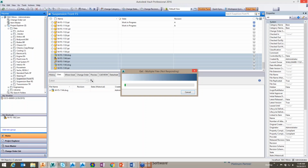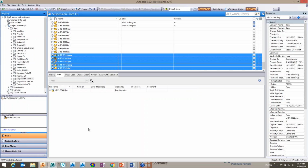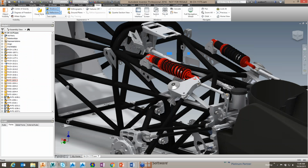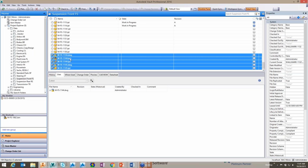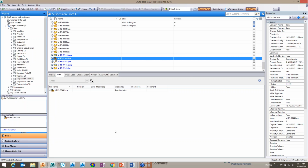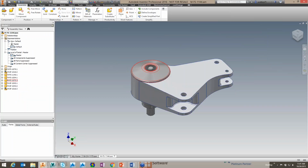So now that we have these files ready and checked out to me, we'll just jump over here into Inventor. And so this is the old assembly and the old part. So what I need to do now is basically work on that new one. So I could go back into Vault and do an open from there, which is probably the easiest thing to do. So we'll just open that file. And you can see it open right there in this session of Inventor.